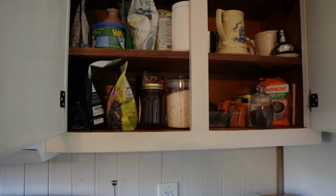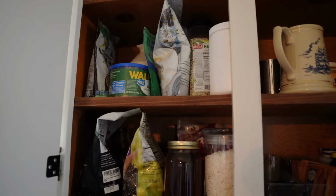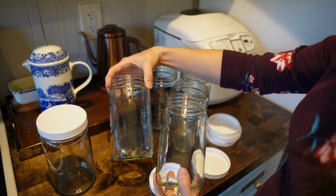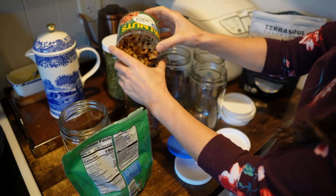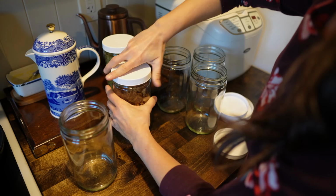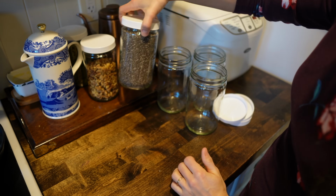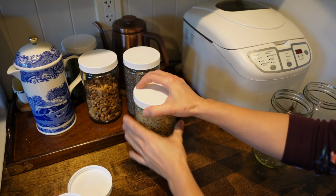But one of the places we keep dry pantry goods is in this upper cabinet. But as you can see, it was also quite messy and things were hard to find. So I went ahead and purchased a set of 6 of these wide mouth glass jars with lids so that I could decant all of our frequently used and repurchased things like nuts, seeds, protein powder, things like that.